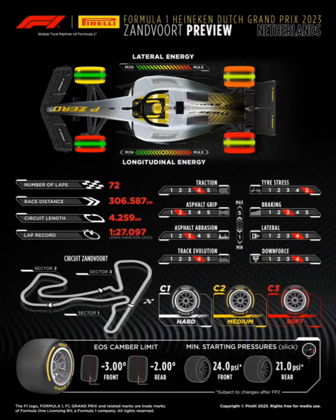And then braking, it says 3. So here it's showing that there's no heavy braking points on the track. There's enough just to slow you down from time to time, but no heavy braking points that will slow you down completely. So the braking is at 3, and the lateral stress is at 4.